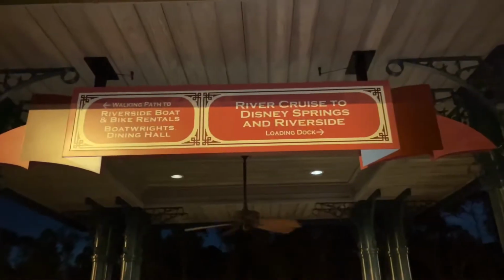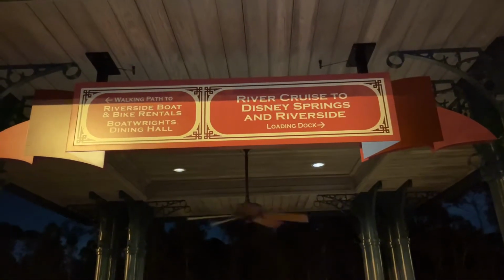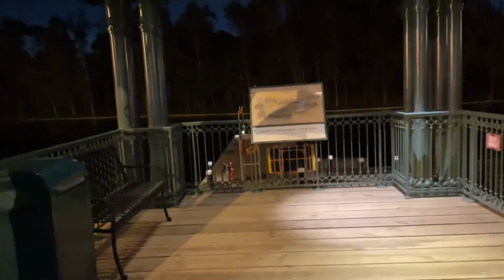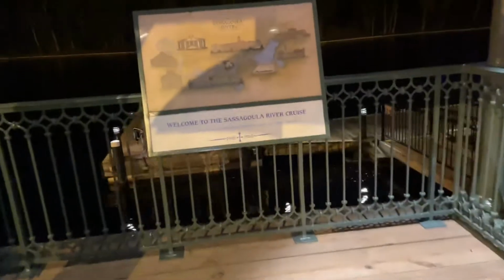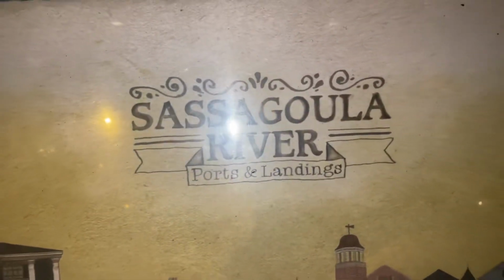Right here is where you can catch that river cruise. It's that big boat that takes you over to Disney Springs or Riverside. And I believe that this river is called the Sassagoula River. And I am correct. Here's a little map. And it is the Sassagoula River.